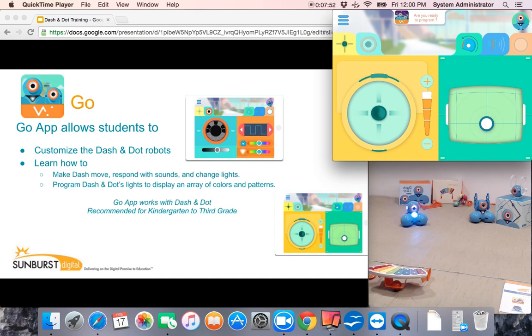And so there's 2 functions here. One is to be able to drive. Just by holding down the black circle in the middle, we can drive Dash backwards. Oop! And we can drive Dash forwards.